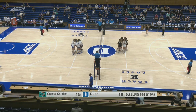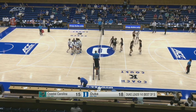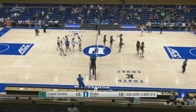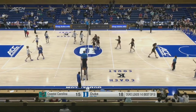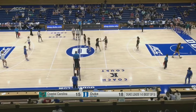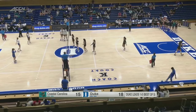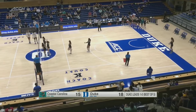Serve here from Benji Worthington, back set. Keith tries to finesse one over and does, dropping it just in front of Sydney Lewis. And it is set point for Duke. And it's Barrow who will come in to serve. And a couple of set points here for the Blue Devils.